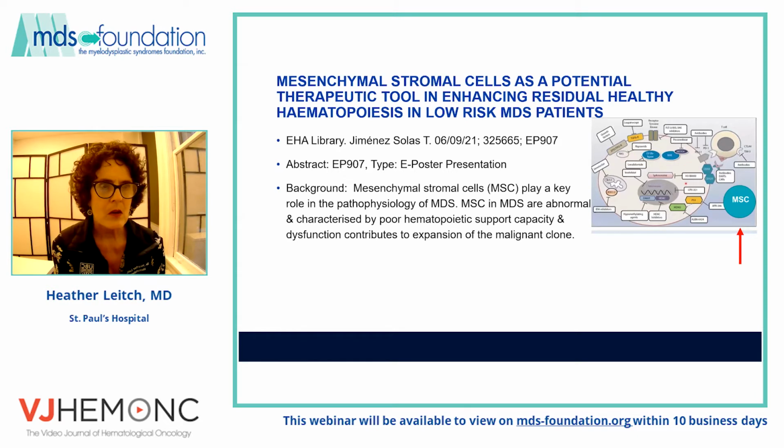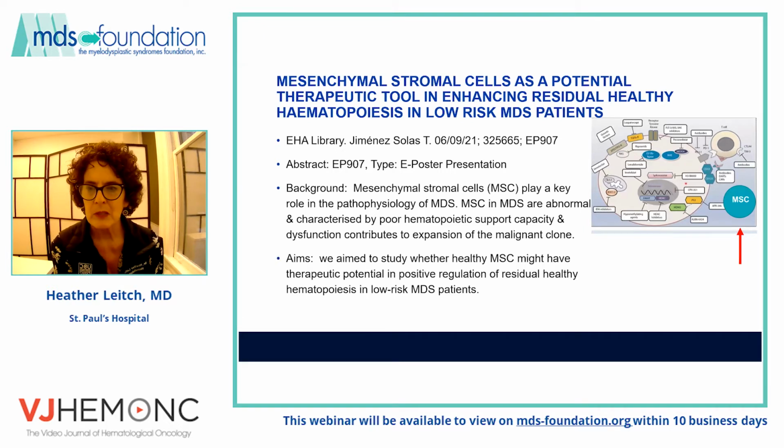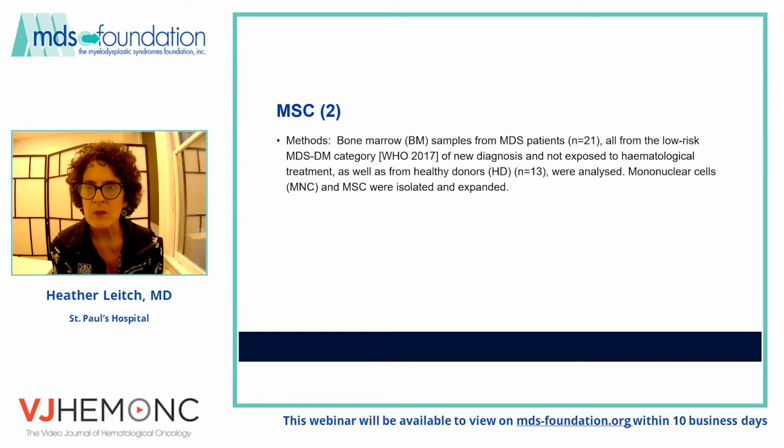The stromal cells are cells of the bone marrow microenvironment. They support maturation and development of the hematopoietic cells. They're abnormal in MDS, characterized by poor hematopoietic support, and dysfunction contributes to expansion of the malignant clone. They wanted to see whether healthy MSC might have therapeutic potential in terms of encouraging the residual healthy hematopoiesis to occur in MDS. So they looked at bone marrow samples from MDS patients who were not treated, and also from healthy donors, and looked at mononuclear cells which harbor the progenitor and stem cells, and also the mesenchymal stem cells.